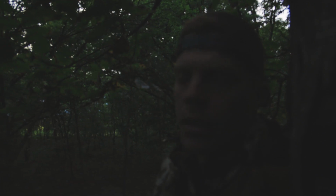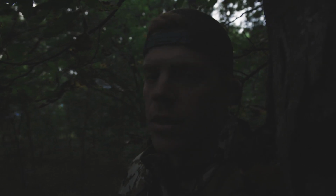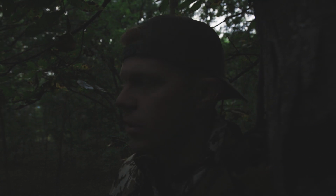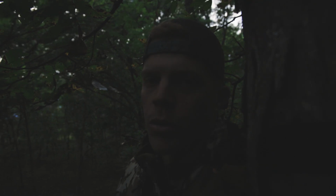We were able to slip in between the timber and the corn, so we're hoping to see some activity. We got probably two good looking shooters and two of them that we have to make a little game time decision on. So it's a good setup, good weather. Looking forward to it.